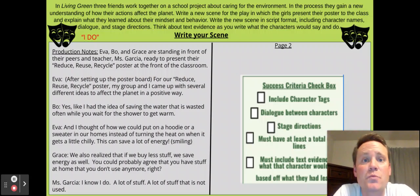So here's my model. Let's go ahead and read it. Follow along with me on your screen as I read the directions aloud. In Living Green, we learned this week 3 friends work together on a school project about caring for the environment. In the process, they gain a new understanding of how their actions affect the planet. Write a new scene for the play in which the girls present their poster to the class and explain what they learned about their mindset and their behavior. Write the new scene in a script format, including character names, dialogue, stage directions, and think about text evidence as you write your play based off what we read about with those characters, of what they said or what they did in the play that we had already read.